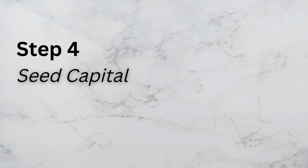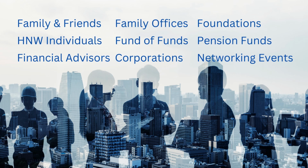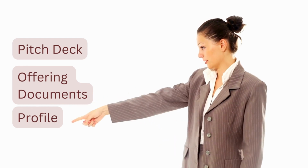Step 4, seed capital. It's important for your hedge fund to be well capitalized. Here's a short list of avenues to approach. Family and friends, high net worth individuals, financial advisors, family offices, fund of funds, foundations, pension funds, and investor networking events. When approaching these sources, you will need to have a properly drafted pitch deck, offering documents, and any background profile on you and your management team. These are serious players and you don't want to look like an amateur.